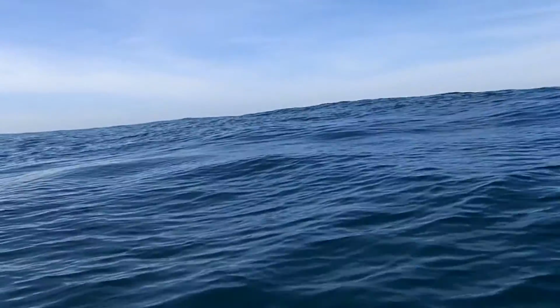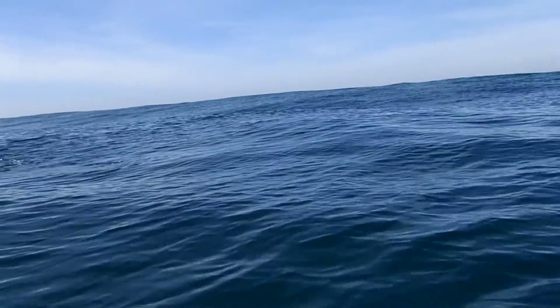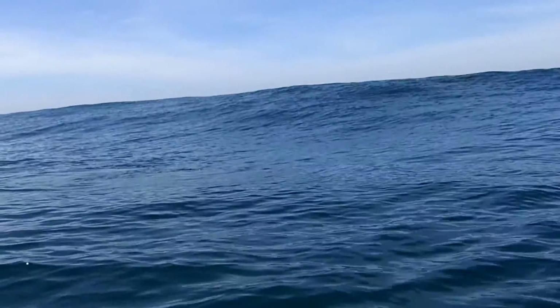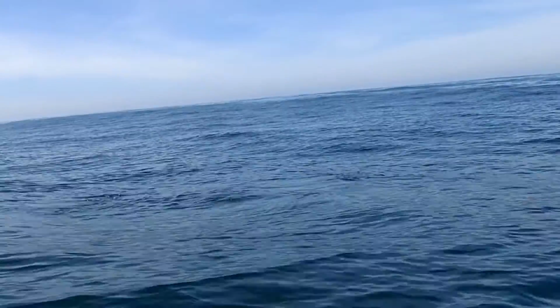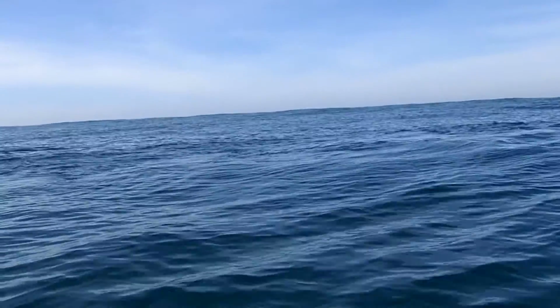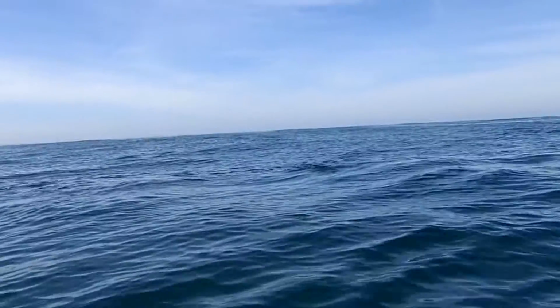Today the forecast was for like 3 foot swells. These aren't 3 foot, these are more like 4 to 5. And look how tight they are together, right? So it's not, again, it's not just the size of the swells, it's the period in between. So it's rolling pretty good today.